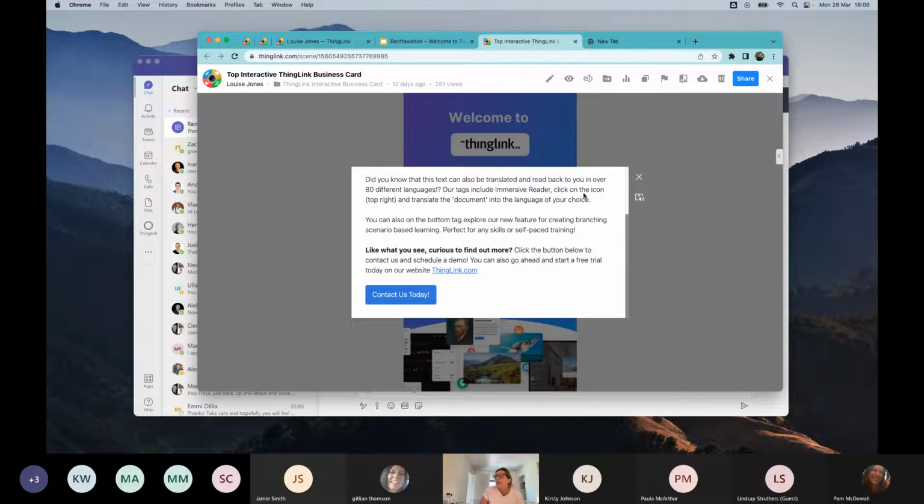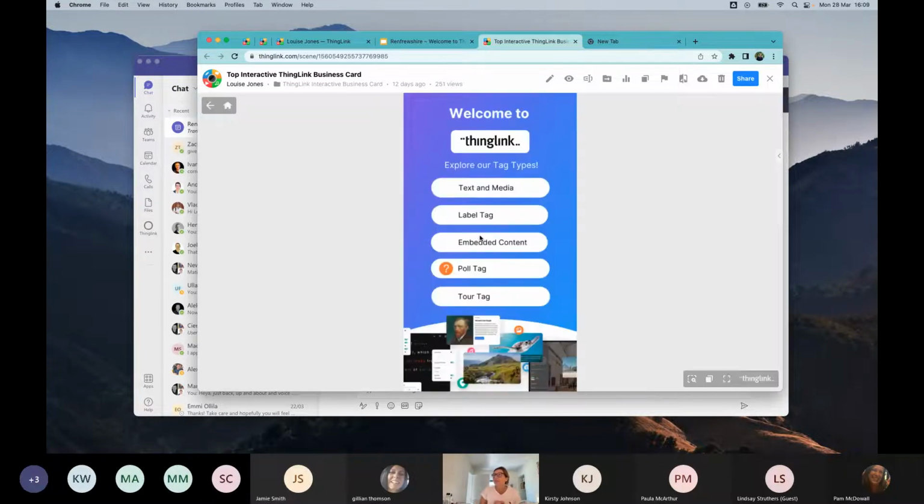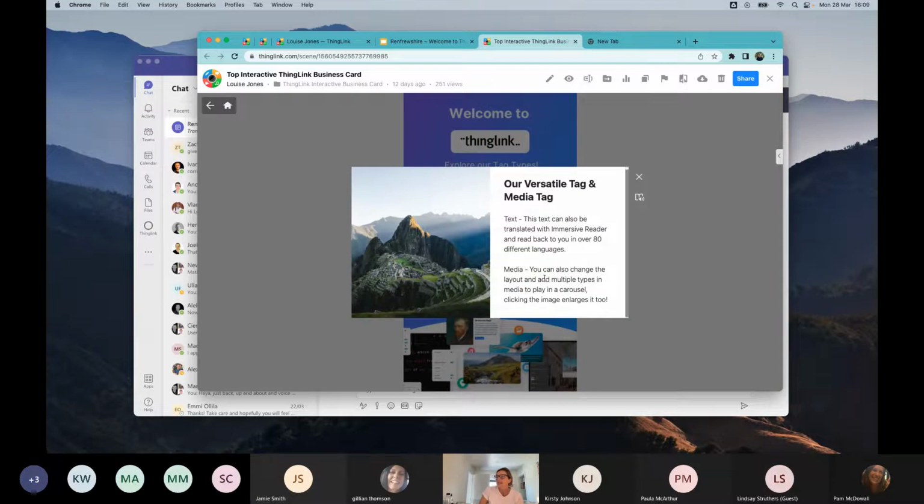So what you're enabling people to do is to take an image, and you're bringing that image to life by putting in your additional text, which is then accessible. And as I put this in, to show people what the different types of tags are, the easiest way to remember is there are 5 different types of base media that you can use with ThingLink, and we'll talk about that in a second. And there's also 5 different types of tags. And I've put the link to this on the slide deck so you can have a look at it as well. But this is our text and media tag, as I just showed you in the previous tag.